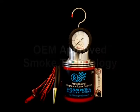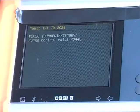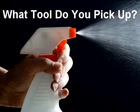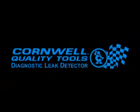This OEM-approved smoke technology is not only for EVAP emission systems. The number one best use of the Cornwell Professional Diagnostic Leak Detector is not just to find leaks, but to find more repair jobs and more profit. As a professional technician, when your expensive scan tool shows you a trouble code caused by a leaking condition, what tool do you pick up to locate and repair the leak? Think about that as we show you how to save time and make more money using the Cornwell Professional Diagnostic Leak Detector.